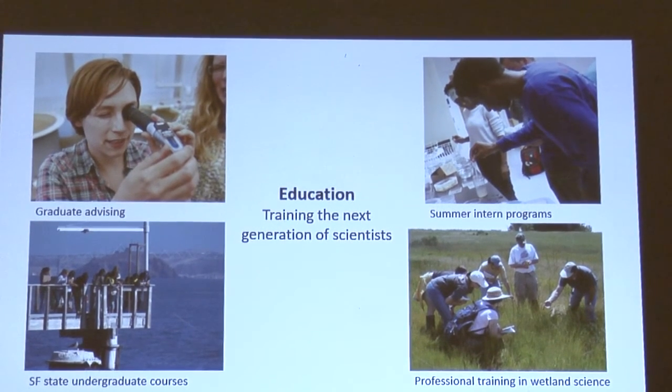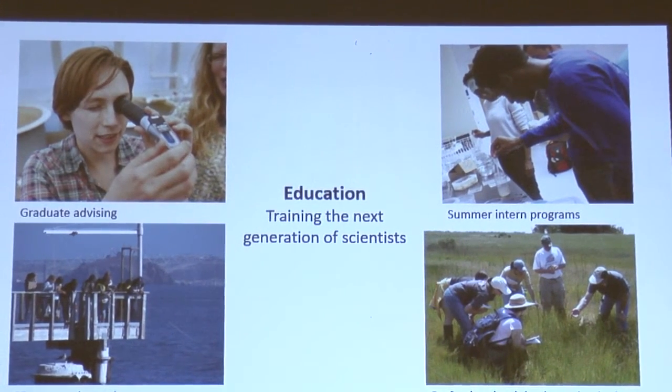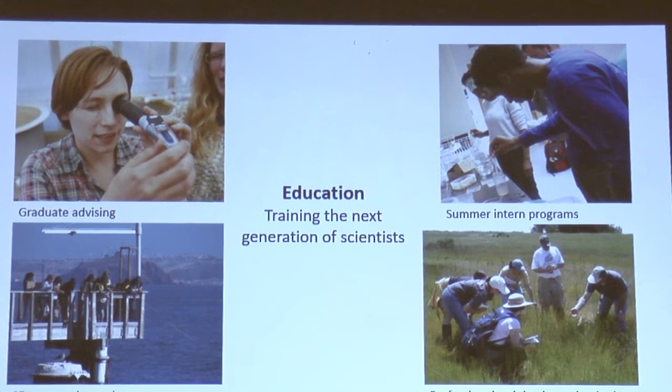We have an NSF-funded research experience for undergraduates. These are students who aren't sure if they want to be scientists or not, but they're going to check it out. Usually it's underrepresented minorities that will try that out. We also have a teacher-researcher program, so for people that are studying to be teachers or are in their first year of teaching, they'll get a chance to do some research in a lab with scientists. And like I said, the Wetland Science Series courses are also part of our education mission. And then outreach, like I'm doing right now.